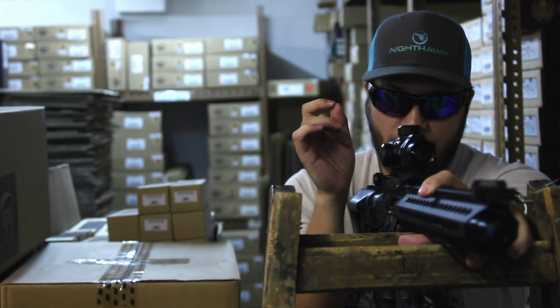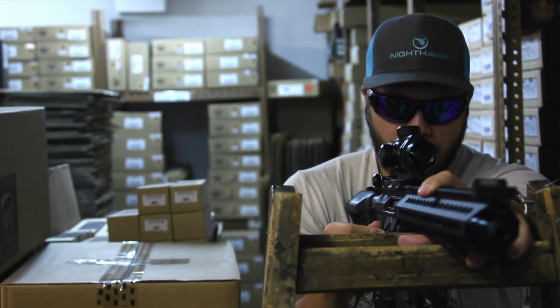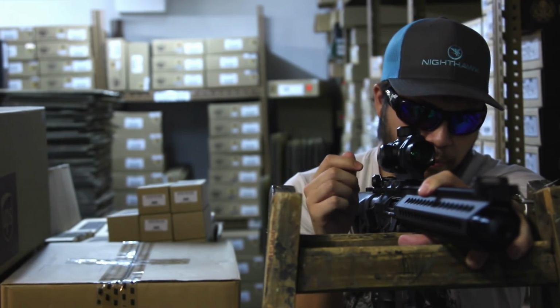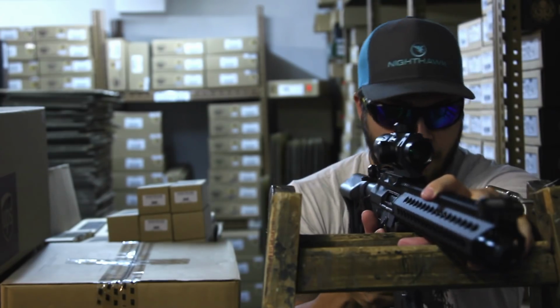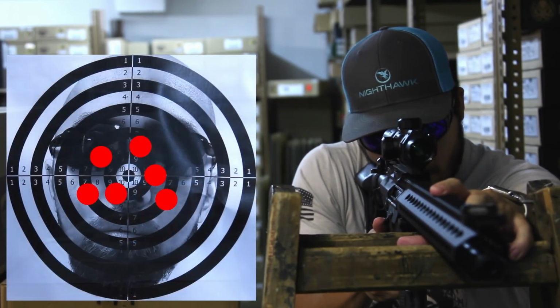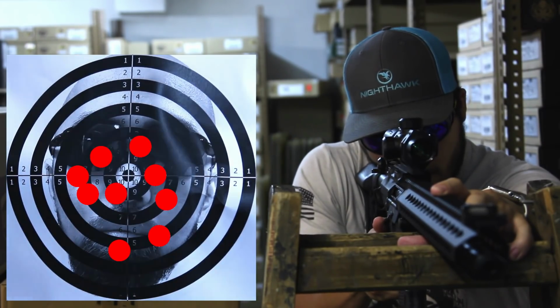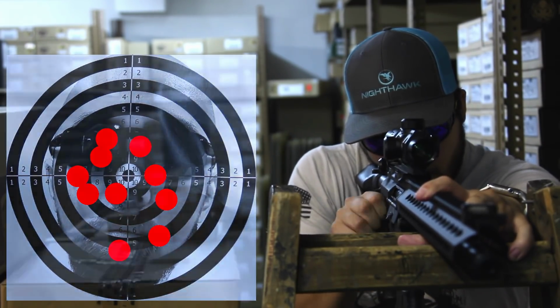The trigger was out of this world, and it was even able to keep up with Gambit's high-speed magical triggers, which few AEGs can. Come to think of it, few airsoft guns can, period. The gun was rock solid and extremely well put together, and it shot amazing. It would outshoot me if it could.